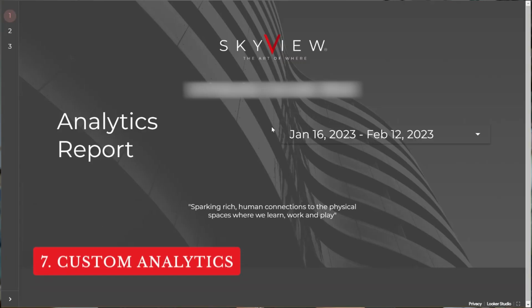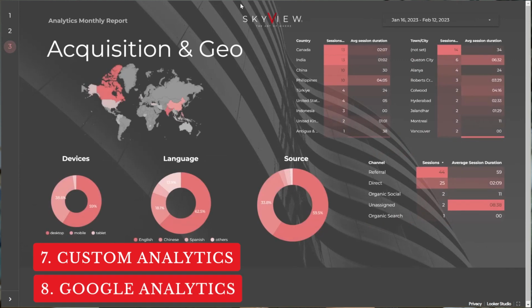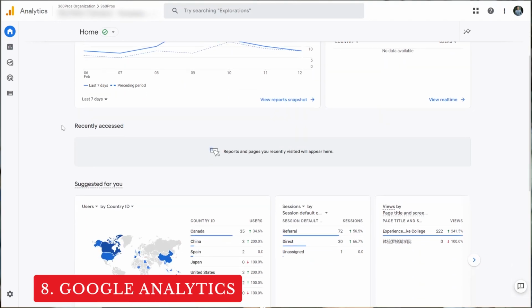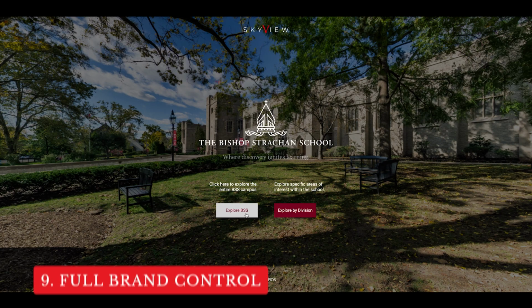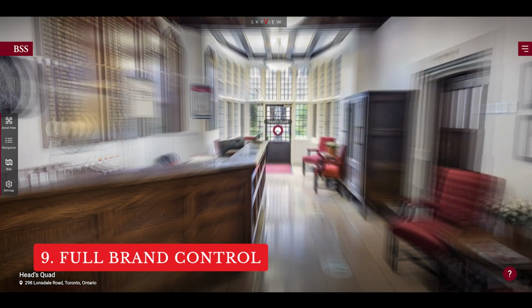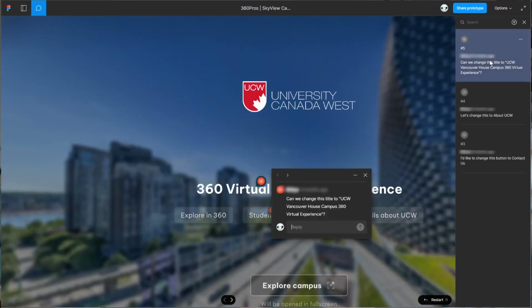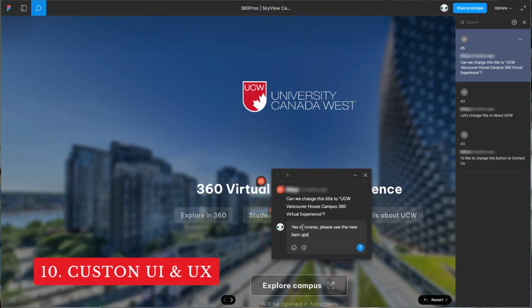We are also able to provide you with either a custom analytics dashboard or a dedicated Google Analytics property to help you keep track of all the statistics that you may be curious about, like how many contact us clicks you get, or where your users are coming from. And not only does a 360 Pro's virtual tour help to showcase your space 24/7 online, but we'll be able to add your own personal flair to the tour. The customized virtual tour we deliver will be on brand, and our designers will share UI and UX design prototypes for easy collaboration along the way, while ensuring that we're all on the same page.